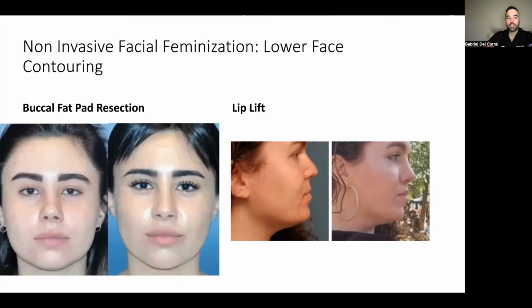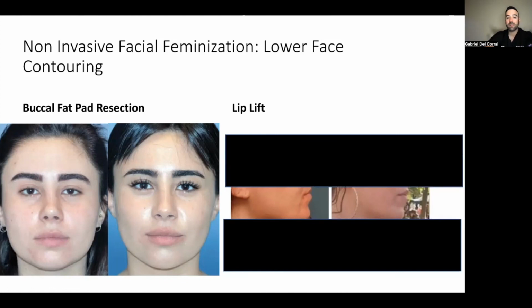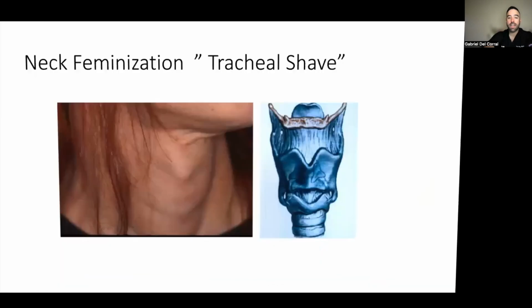And you can see here a patient who had a buccal fat pad removal. It can sometimes be easily done in the office. You can see how that patient, who did not have jaw surgery, has a lower third of the face that appears much more narrow just by removing the buccal fat pads. And this is a lip lift result. You can see the change in the fullness that can happen.